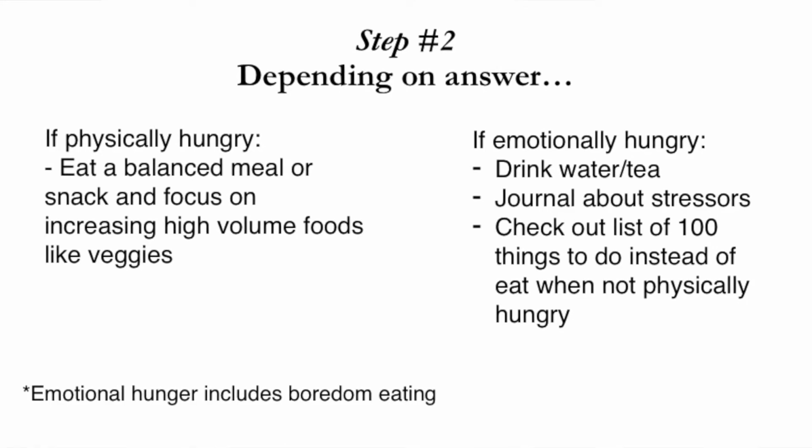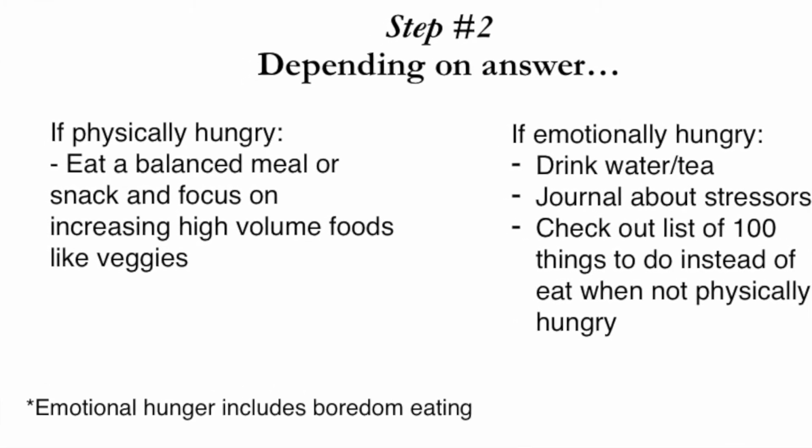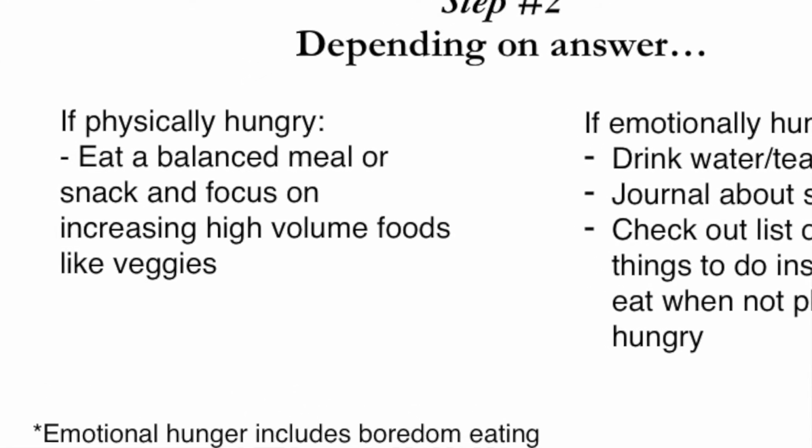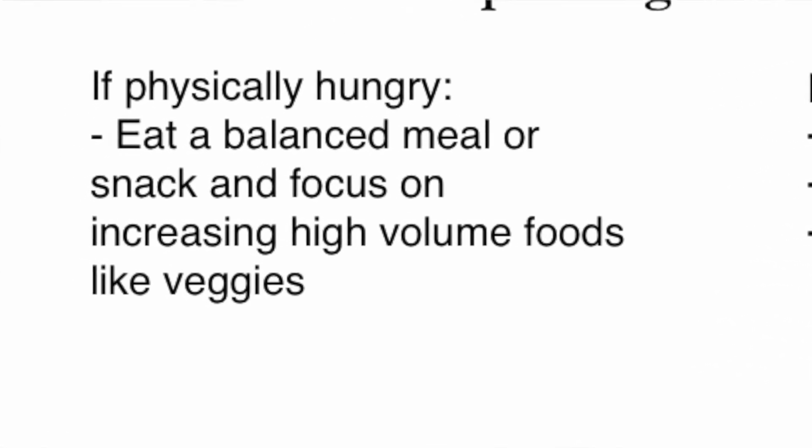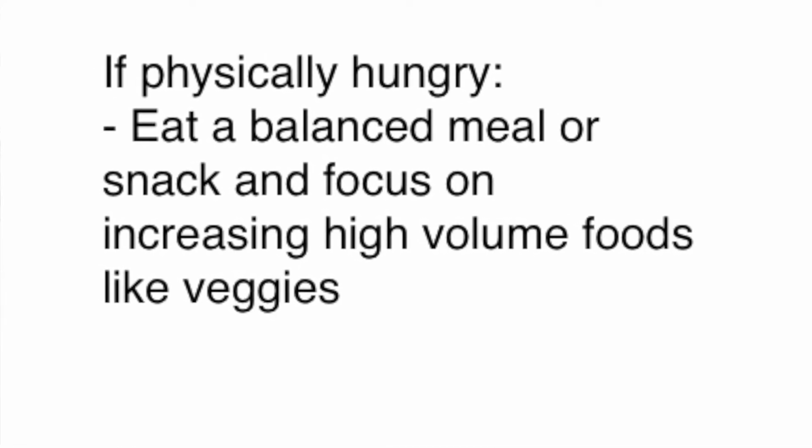So the next step is determining whether it's a physical hunger and you're having those cravings, or if it's more on the emotional side. If you're having those more intense cravings and you have determined it is a physical hunger based on question number 1, then go ahead and grab a meal or grab a snack. Even if you just ate not too long ago, maybe something has occurred where you need to eat a little bit more. Maybe your exercise routine was changed up a little bit. Maybe you did a little bit more physical exertion, and so your body needs more of that energy.